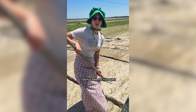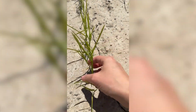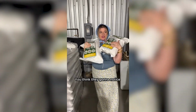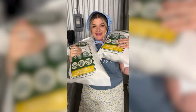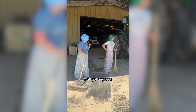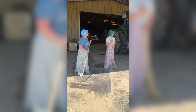I don't see no rice yet. Not yet? No. Oh yeah, that looks about right. Whew, that was a lot of work. Oh Lord, what a heaven paradise. You think they're gonna notice? I don't think they'll notice. How much longer till we earn our bag of rice? Y'all got any beer? What's in that ice chest over there?